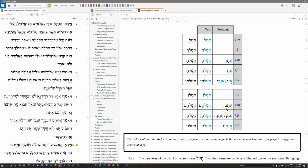You learned atem and aten or atena as you plural. Atem is masculine plural. Aten or atena is feminine plural. And then finally, in the third person, you learned hu as he, masculine singular. You learned hi as she, feminine singular. And then hem and hen, or sometimes henna, those are your third person pronouns. I'm not sure why he left those pronouns out here in the third person, but they're not too helpful right here yet.